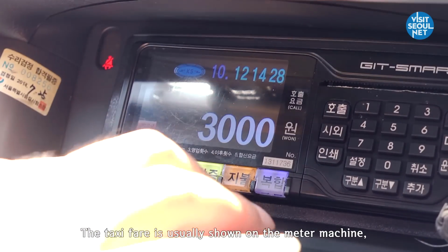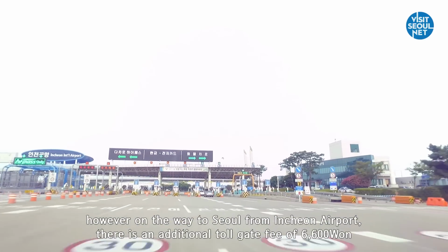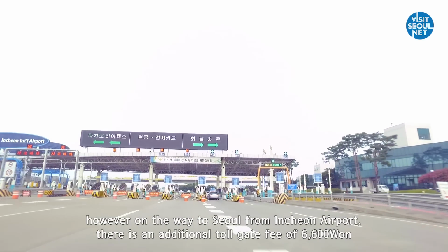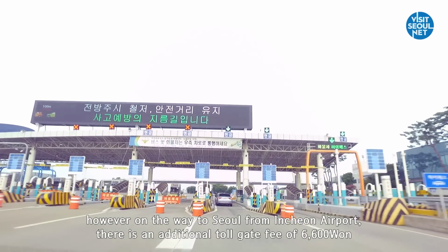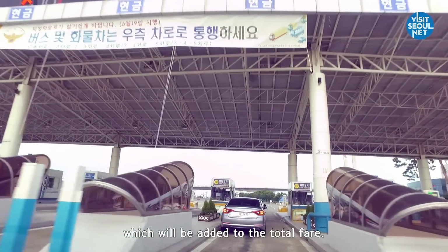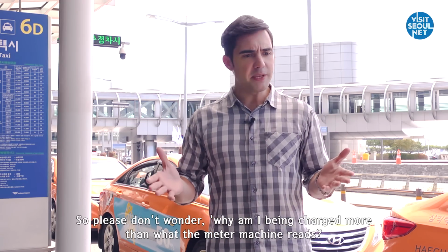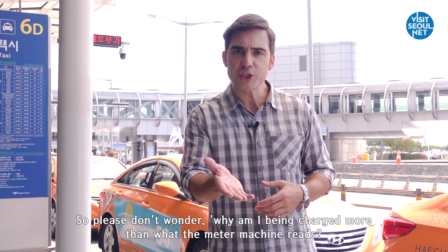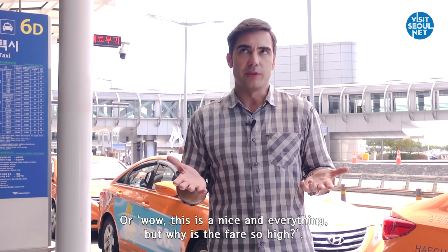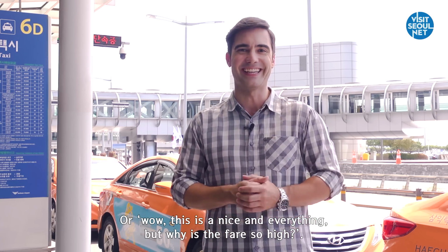The taxi fare is usually shown on the meter machine. However, on the way to Seoul from Incheon Airport, there's an additional toll gate fee of 6,600 won, which will be added to the total fare. So, please don't wonder, why am I being charged more than what the meter machine reads? Or, wow, this car is nice and everything, but why is the fare so high?